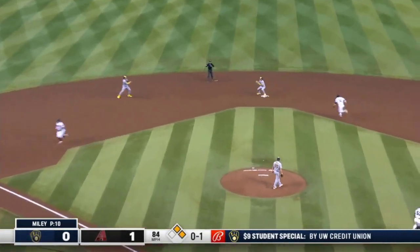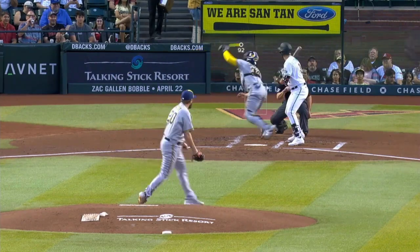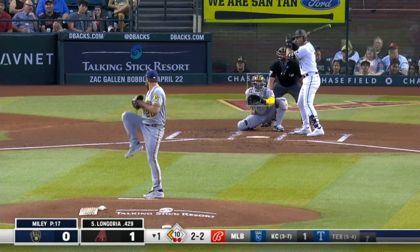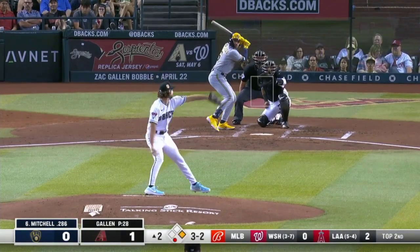Redemption time. There's one and two. Throwing a little softer to the edges. That's definitely not at the edge. Great play by Will. Trying to keep it at one. Gloria to short. Adames has it. And throw on Garrett Mitchell.